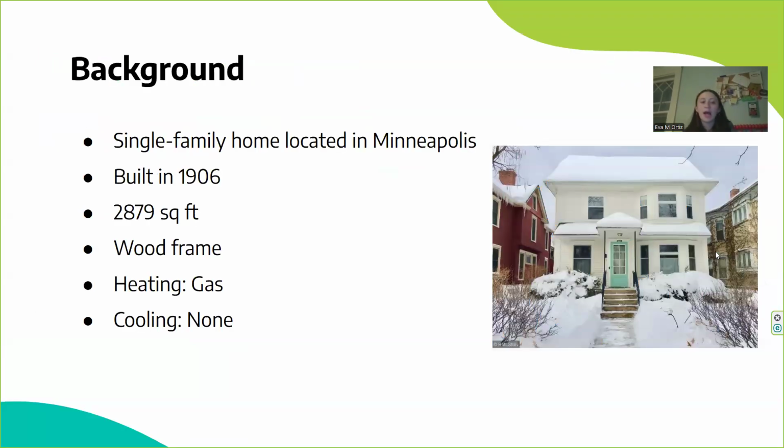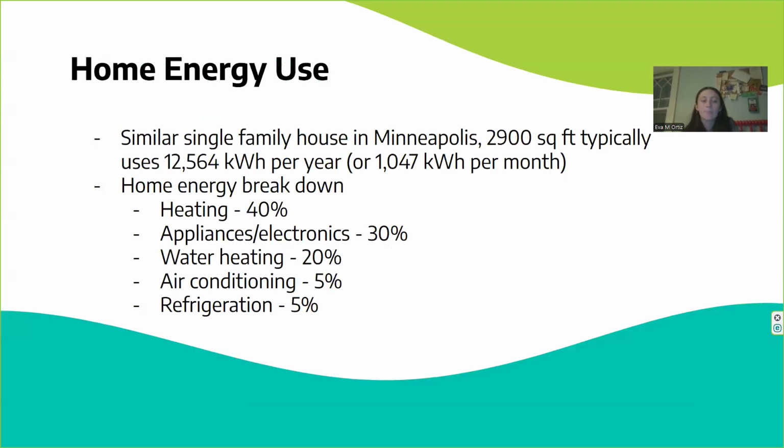For background, I live in a single-family home located in Uptown, Minneapolis. It was built in 1906. It is 2,879 square feet. It has a wood frame. Its heating system is gas, and it does not have a cooling system.